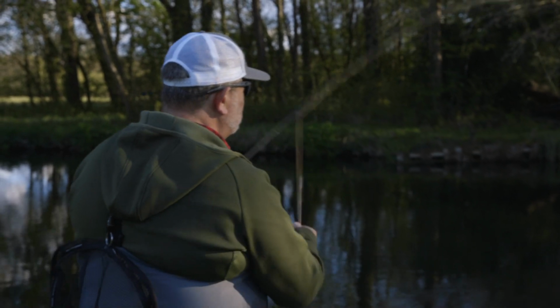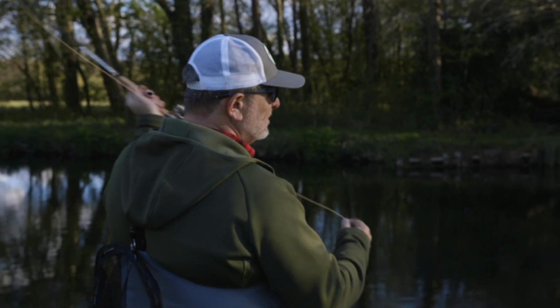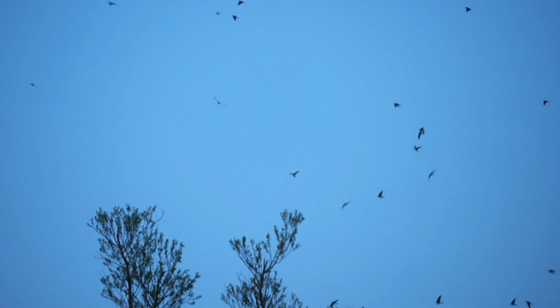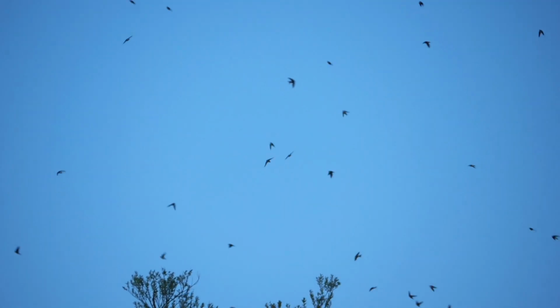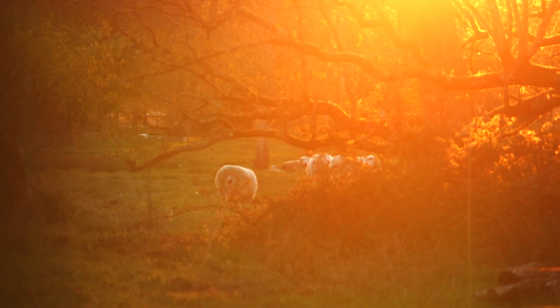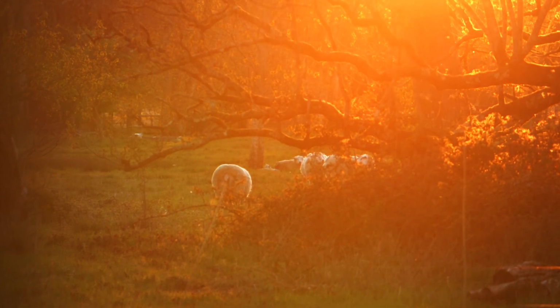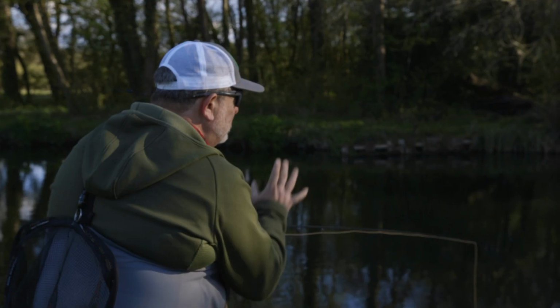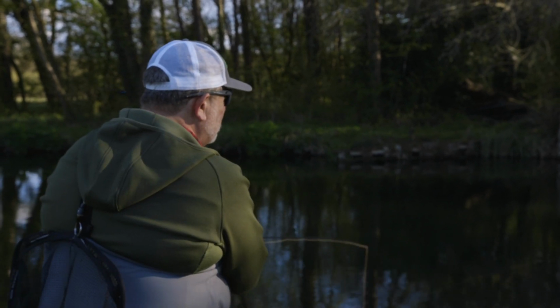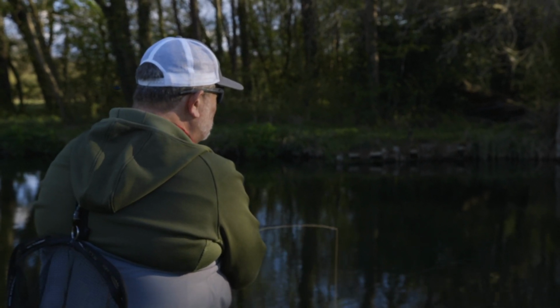Now the light levels are starting to change a little bit as the sun starts to disappear behind the trees, and this really does turn into such a magical time. You know, all the wildlife here that's all around us, it's just a stunning place to be, and the chance to cast a dry fly at rising trout in this environment where you've got all this stuff going on around you, beautiful sight, gorgeous calm evening.